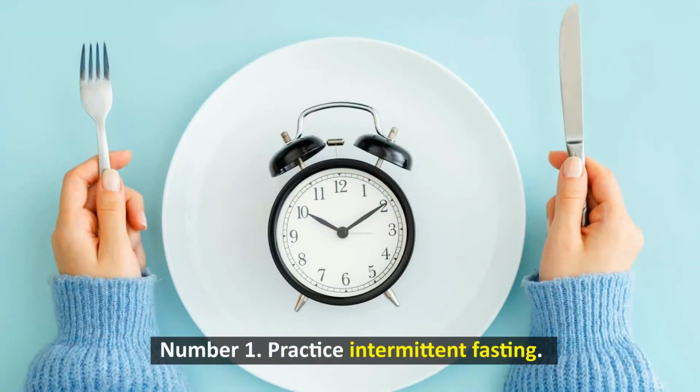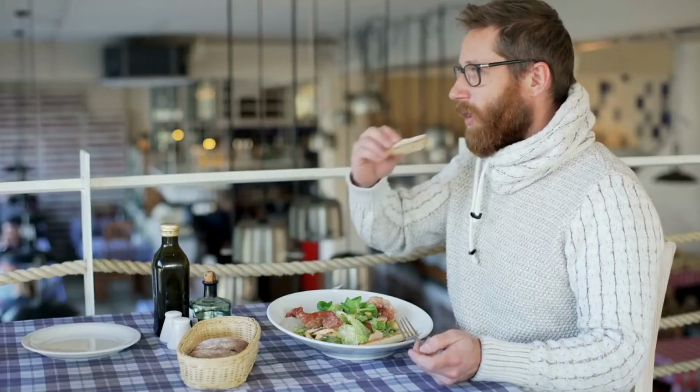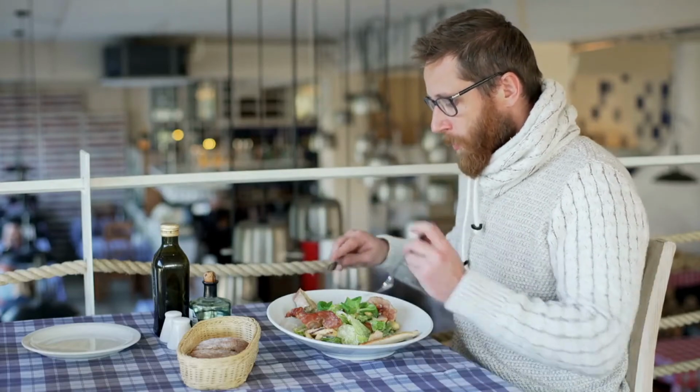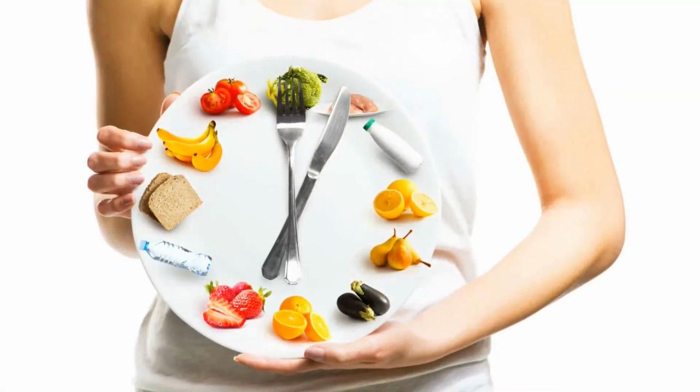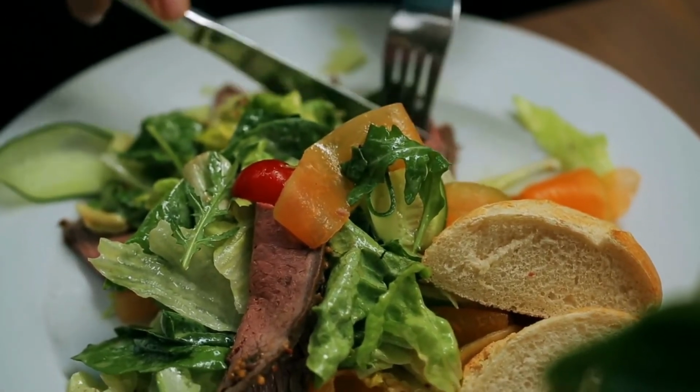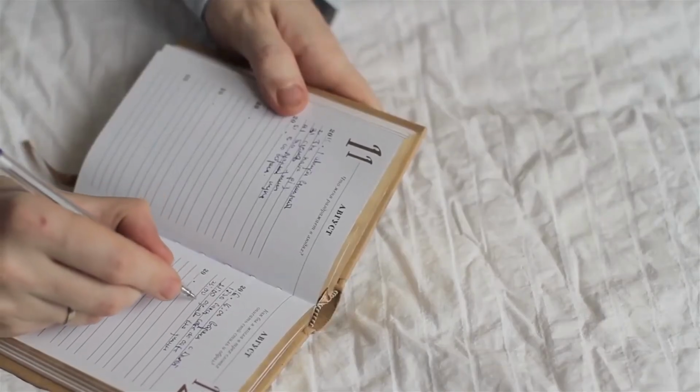Number 1. Practice intermittent fasting. Intermittent fasting alternates eating and fasting for 16 to 24 hours. It can help you lose weight by reducing the quantity you eat. Intermittent fasting has various variations. You can find a schedule-friendly method.